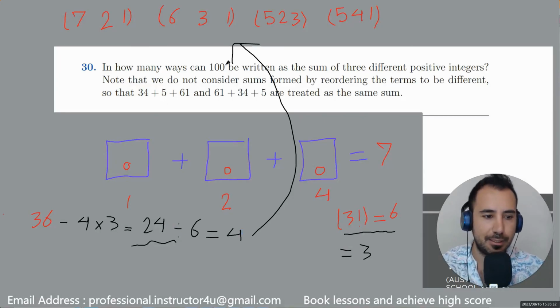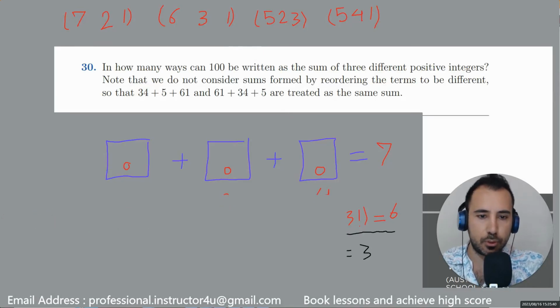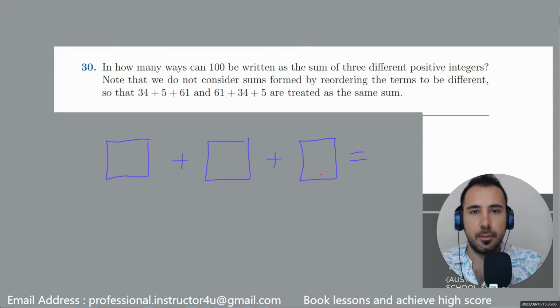Is this easy? I don't think it's easy. But still, I'm going to go all the way. So instead of these 3 bars, instead of 10, we're going to repeat the same process. We tried it with an easier number, like 10, to get an idea of how we could answer the question. Then we apply it to a bigger number, like 100. Again, it wouldn't be easy, but that's question 30, right? So let's repeat the same process.